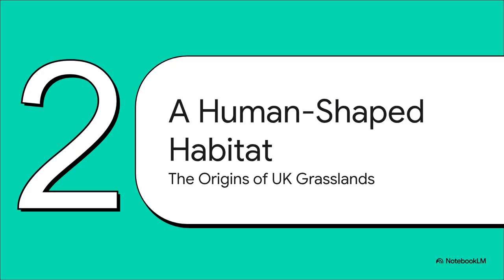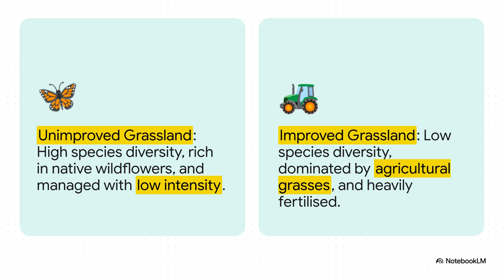All right, now this is where it gets really surprising. The richest, most biodiverse grasslands we have in places like the UK, they aren't what you'd call wild at all. In fact, they have been profoundly shaped by people. And that brings us to this absolutely crucial difference. On one hand, you've got what's called unimproved grassland. Think of this as the original species-rich powerhouse, buzzing with wildflowers created by centuries of gentle farming. And on the other hand, you have improved grassland. This is a modern invention, heavily fertilized, often just a single type of grass, all designed for high-yield agriculture. The difference in life between them is just immense.